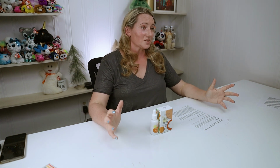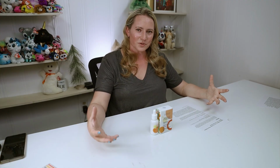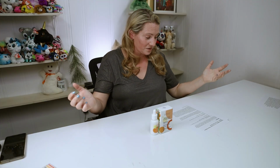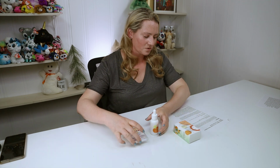Okay, in terms of denatured drying types of alcohol, this does not contain any of those. In terms of fragrance, this has no fragrance, no real noticeable scent. A lot of vitamin C serums have that hot dog water scent. I really don't notice it at all with this one. I'm sure somebody will have noticed something, but I just personally don't notice it at all with this, which I'm just fine with. The manufacturing location for this one is in the U.S.